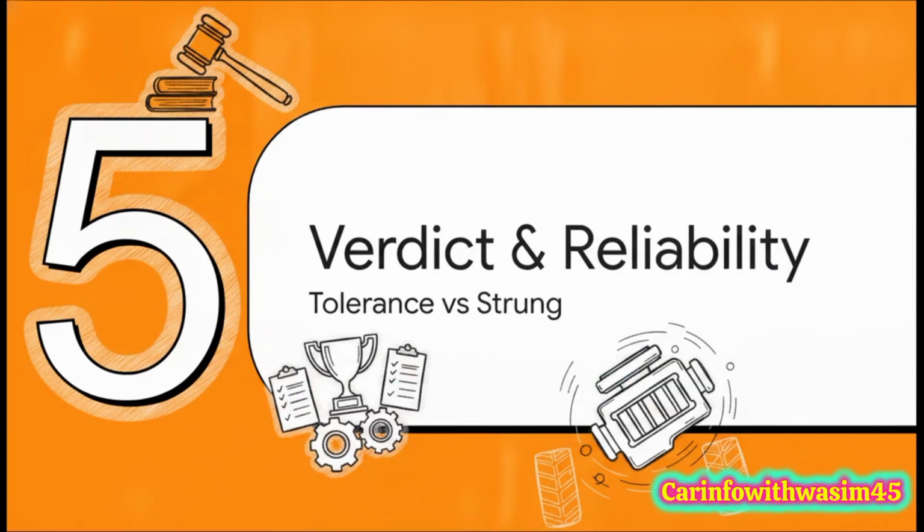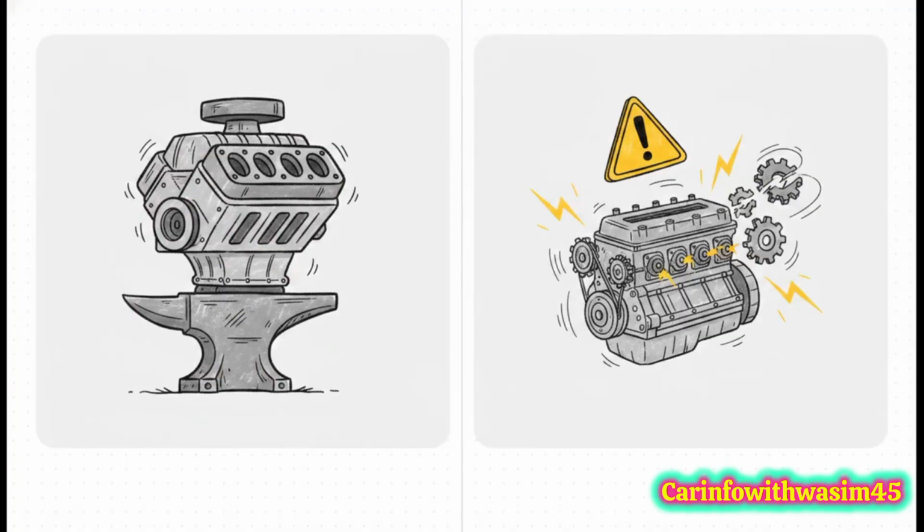And that brings us to Section 5, the final verdict and reliability. High tolerance versus highly strung. So we've seen all the numbers, right? But what does it actually mean to live with these V10 monsters day in and day out? Well, the Dodge is tough as old boots. It's an unstressed, high-tolerance American muscle car.